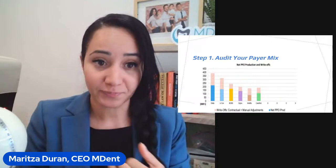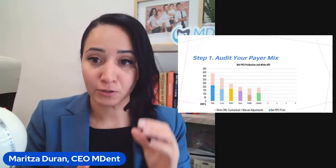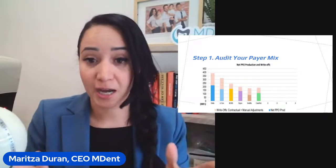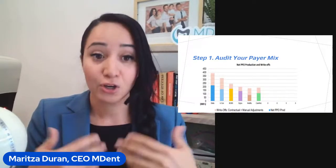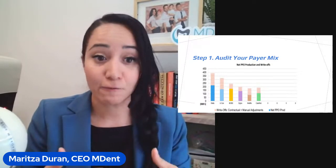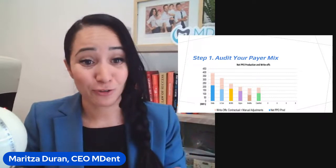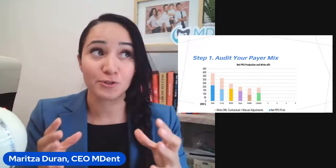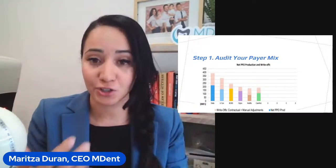So step one, you need to audit your payer mix. Run this report. The report is going to tell you what your utilization is, which are your top 5 carriers. Once you know who your top 5 carriers are, you're going to want to know how you're contracted with those insurances. If you're contracted with the insurance companies directly, and there is an option for you potentially to join through an umbrella relationship, which helps you increase the reimbursement and reduce the number of patients, there's a strategy for that.